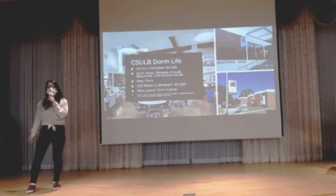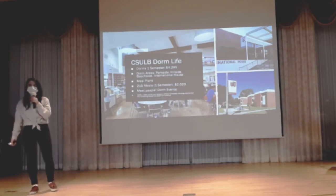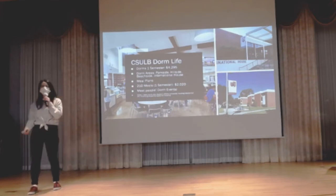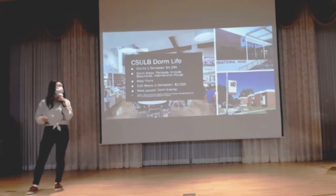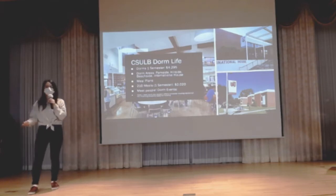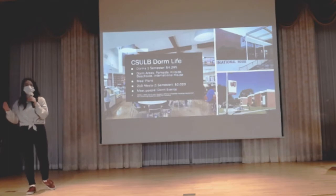Next, Long Beach dorm life. So this was one of the popular questions I received at International Day, if you guys were there. So we have many dorm room types, but the most basic one is the 2 people per room. So for this room, it costs about $4,295 per semester. And on top of that, you are required to get a meal plan regardless of whether or not you want it or not. So unfortunately, that is a downside.